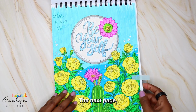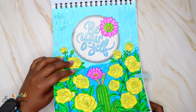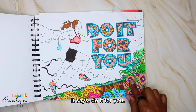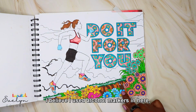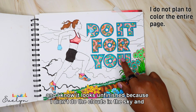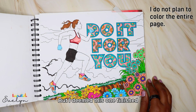The next page, I deemed it finished and completed. And this is it. It says, do it for you. I believe I used alcohol markers in here. And I know it looks unfinished because I didn't do the clouds and the sky and even her skin. But I deem this one finished.